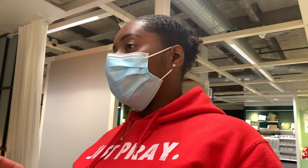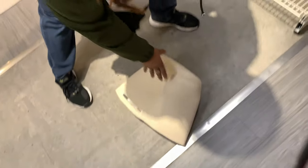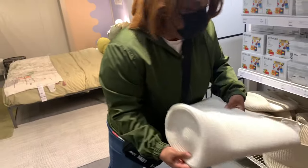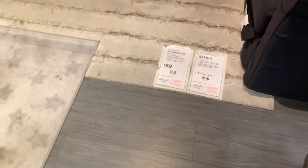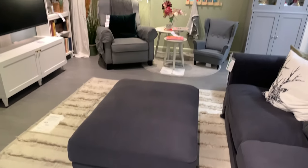Oh, we also need a rug, we said. Are we still going to put a rug there? So getting an idea for rugs and stuff. Basket, yeah. Oh, okay. That's like our blankets in the room. Yeah, the rug is $89. That's not bad. But we have to look at stuff because I didn't measure anything.